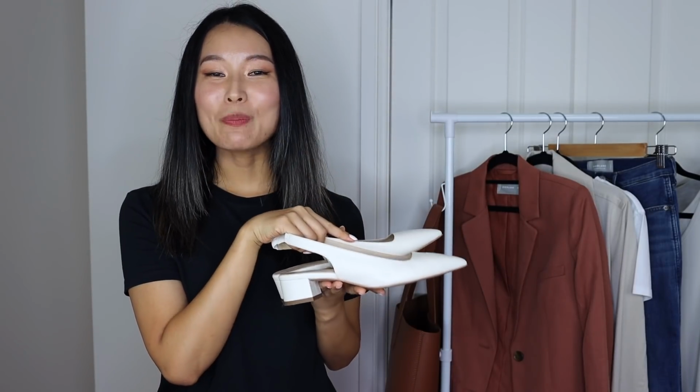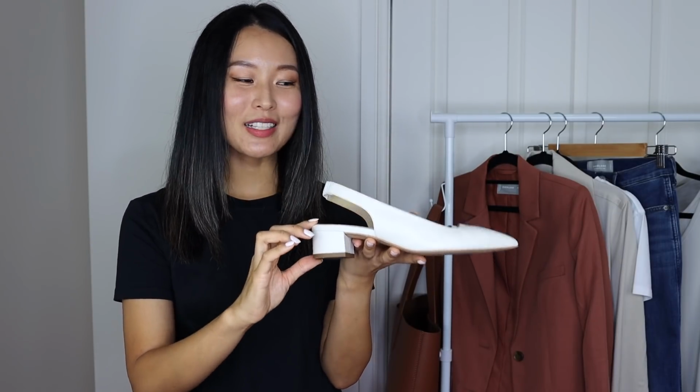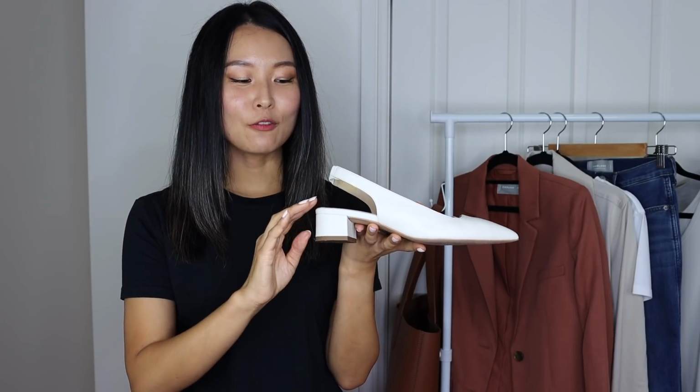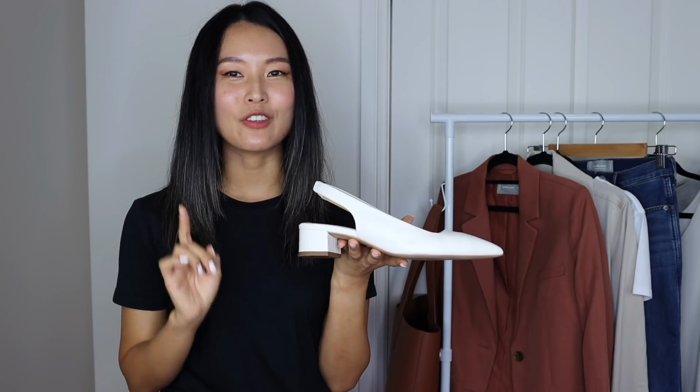But if you are not a big fan of flat shoes because you are a bit of a shorty like me, in that case I'd recommend mid-heel height slingbacks instead of the flat mules, because they are still just as comfortable, but they do give you that little bit of extra height, and I personally always prefer a little bit of extra height.